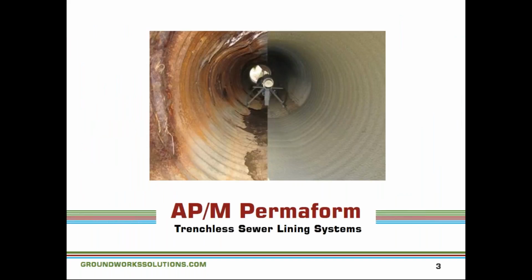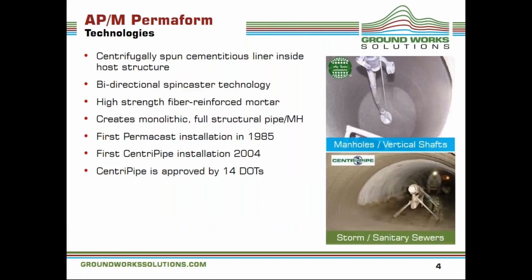One of the services that we have added in the last year is APM Permaform. For many years, we were using our chemical grout on the outside of structures. We were stabilizing the soil envelope with the chemical grout around a manhole or a pipe, but then we were leaving the job site, and the customer had to find another solution for the inside of the pipe. So we decided to partner with Permaform so we could do the outside of the pipe with our chemical grout and then do the inside using their products. With Permaform, we are an applicator for their Permacast line, which is for manholes and vertical shafts.